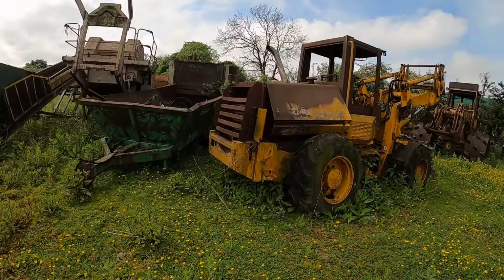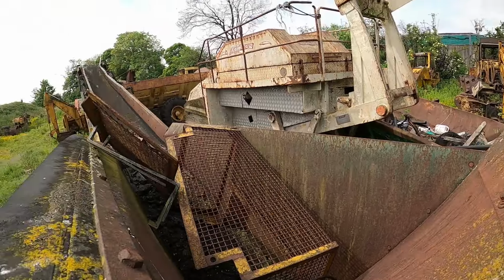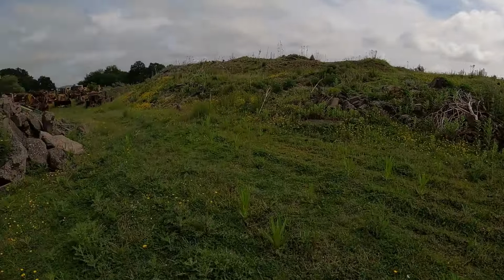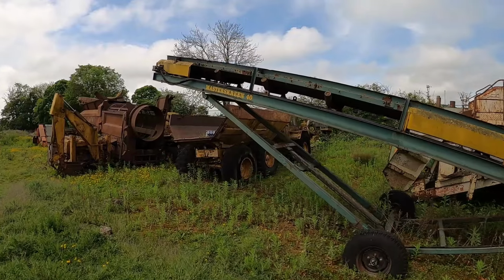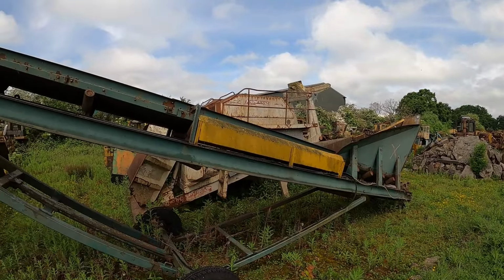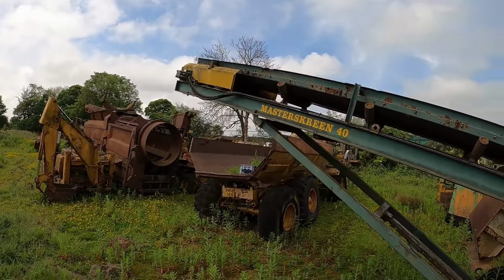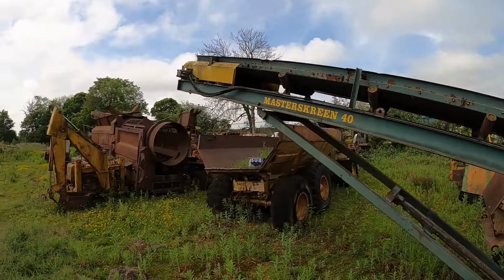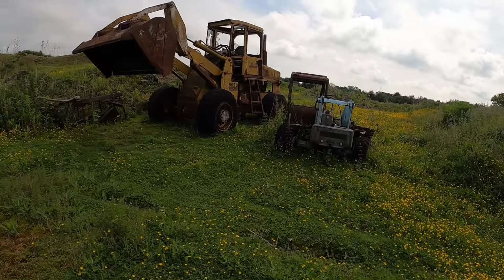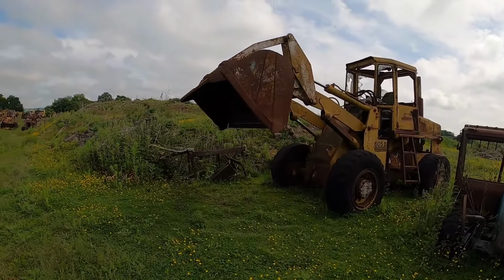Towed at one point. Conveyor belt. Yep. Master Screen 40. Master Screen 40 conveyor belt. So obviously, tar or aggregate was transported up there, tipped in there and transported up there into lorries, I presume. I'll take photos on the way back. This is unusual. The bucket's actually up high, so I'm not actually going to get underneath it.